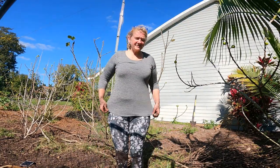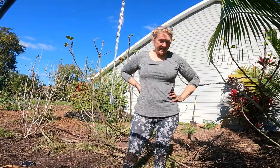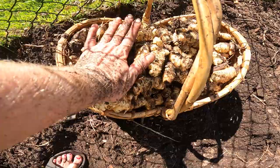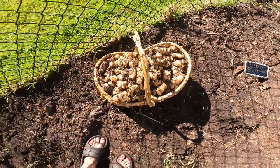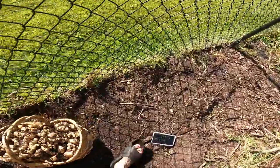So I have just finished with my sunchoke harvest. I'm pretty happy with it. Look at my harvest. And you can see the size. I mean, that's pretty big. I'm pretty happy with that. Oh, and I missed one.